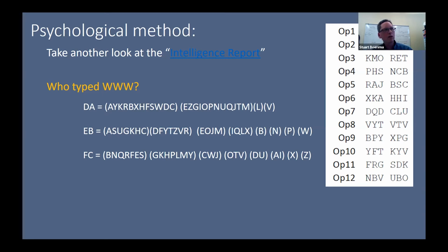And you can scan through here to see how many of these have a B, N, or P as the second letter. Operator 2 does, I guess. Operator 9 has a P in there, and operator 12 has a B. So there's a few. Okay, but we've narrowed it down.